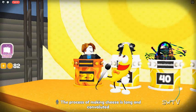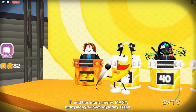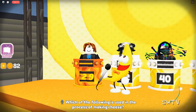The process of making cheese is long and convoluted and has many, many steps. Which of the following is used in the process of making cheese?